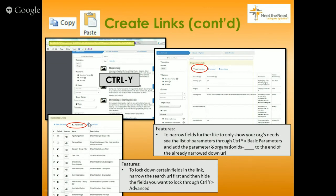There is also another thing: if you want to lock down certain fields in a link, maybe you want to lock down the location, then you would go to the Advanced tab again. Once you narrow it down in the link, you're showing it in the link, then you go and turn it off, and when you turn it off in the link, it locks it down, and your users won't be able to change that particular field that you narrowed or, quote, hiding.